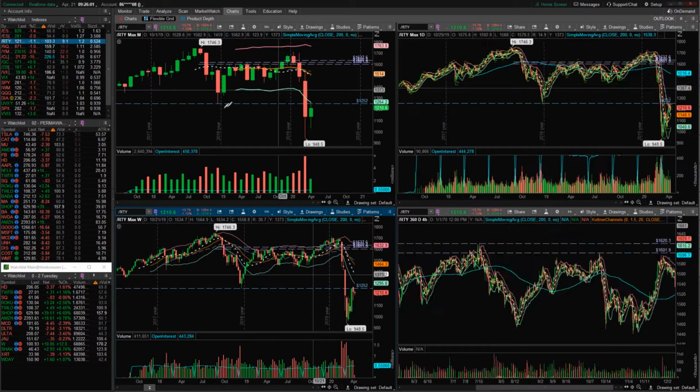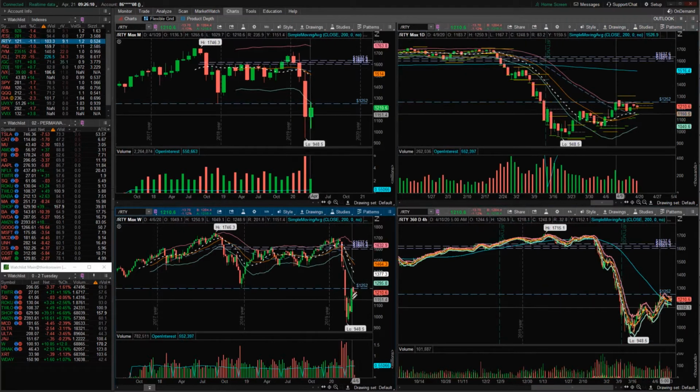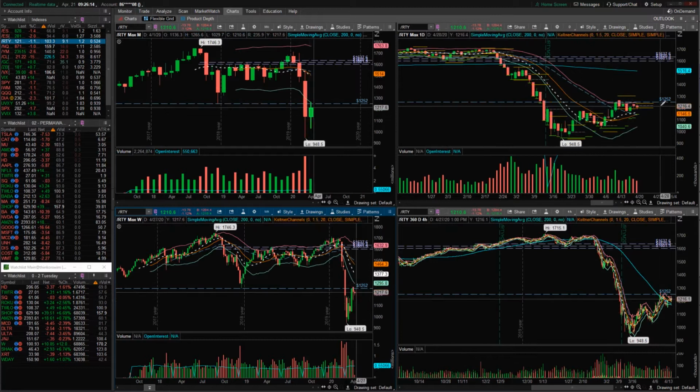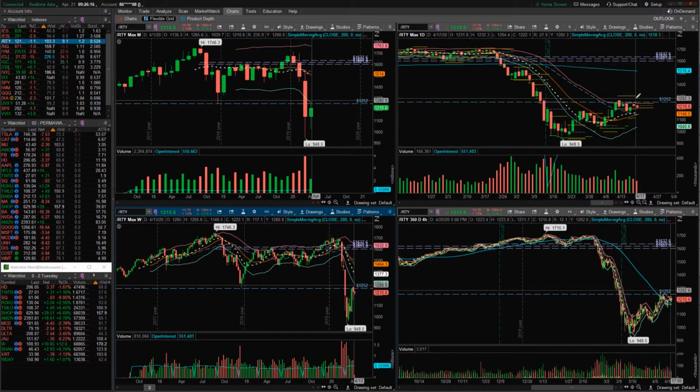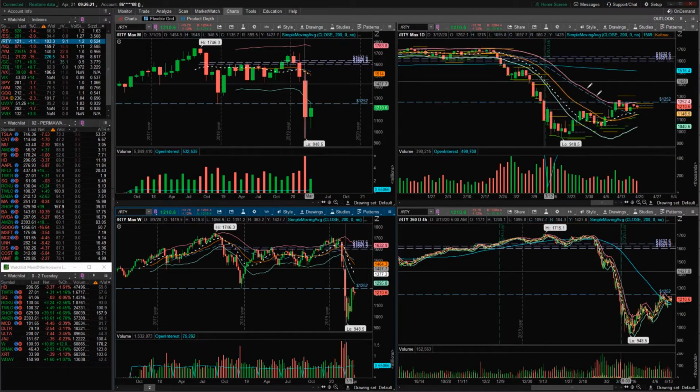Looking at the other indexes, I see resistances as well. Here on the weekly in the Russell, we have tagged that low from 2018 perfectly, and are now struggling here as well. Under the Celts, it's oscillating between the moving averages here, and we'll see where it goes from here.